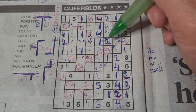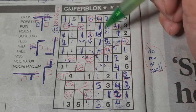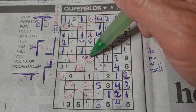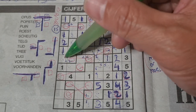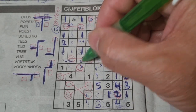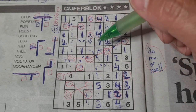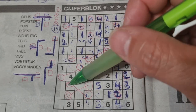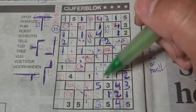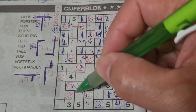Let me think. These two boxes can be 2, so the 2 could be here, could be there. That means that this box can be a 2. We have a double 2 there. And this box can also not be 2. We have a double 2 there. So the 2 could be here, could be there. Well, these two boxes can be a 4, so the 4 could be here, could be there. These two boxes can be a 1, so the 1 could be here, could be there.